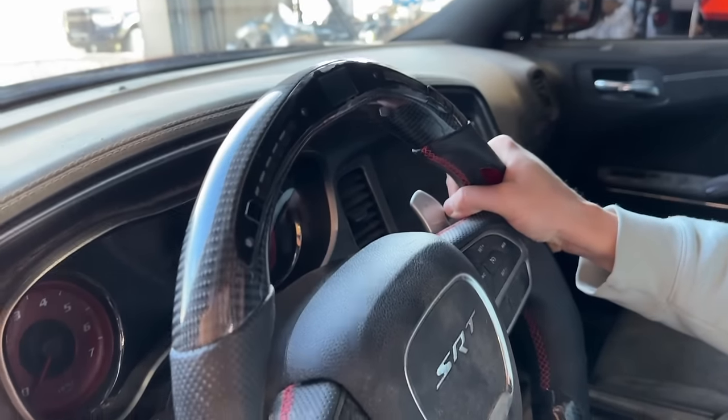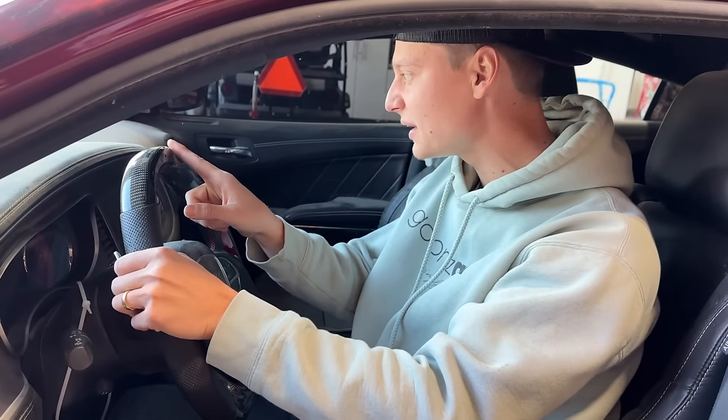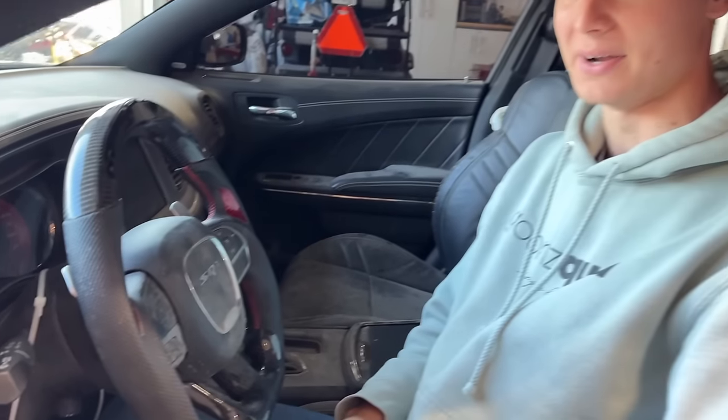Dude! Aftermarket steering wheel. Oh, it has a shift light in it. Whoa. That is sick, dude. That is epic. Full carbon. It feels good. It's got a little bit of damage up top. Might have to replace that for an AZA, to be honest with you. But for the most part, the interior looks pretty dang clean. It just has to get rid of all this dust here.